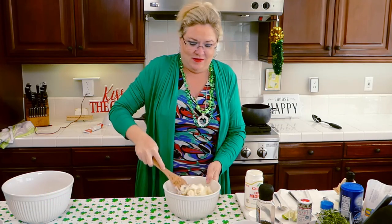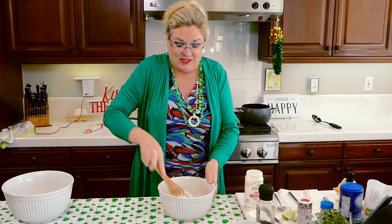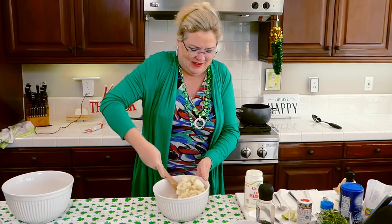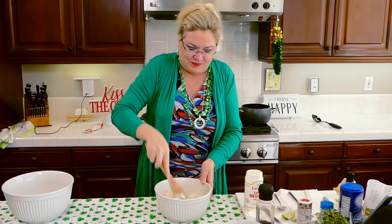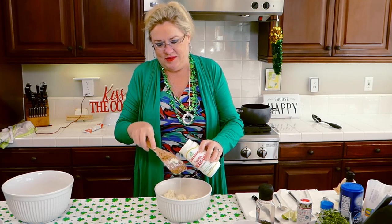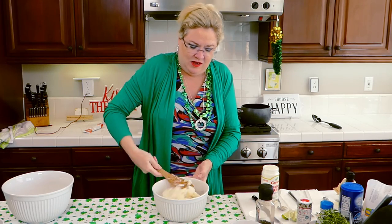Mexican crema. What have you used Mexican crema in? Because I'm definitely looking for new ideas since I have discovered this wonderful, amazing dairy product. We need to find out more ways to use it. Oh my goodness. Okay, and this just needs more because I want this to be super rich and creamy. Oh my gosh, yum!